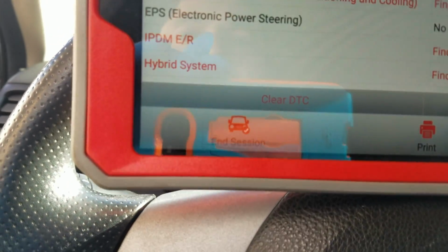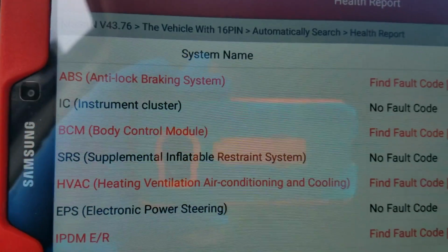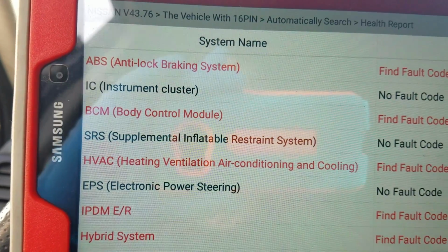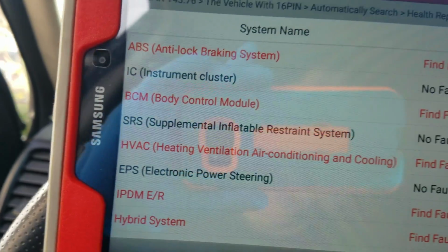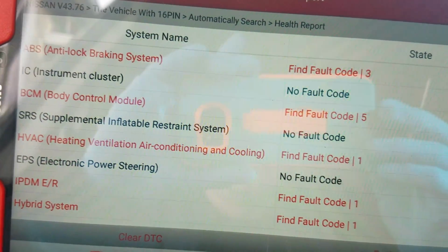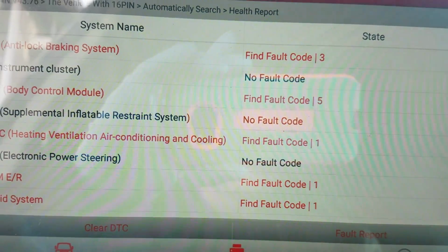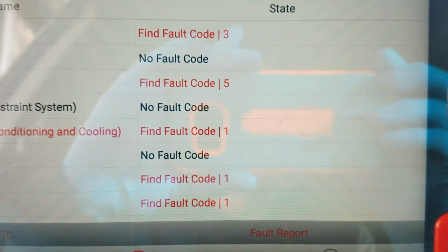As we can see here, the scan is complete, and it didn't detect the computer. The PCM wasn't detected here, so we have a bunch of codes, but not the computer. The PCM is not listed here. It has no communication with the PCM. Okay, so we're going to trace that fuse, unplug the coils, and plug them in one by one and see which one is burning the fuse.